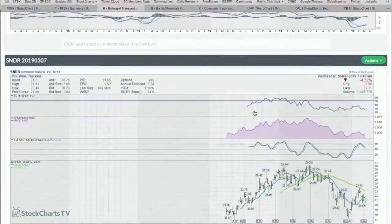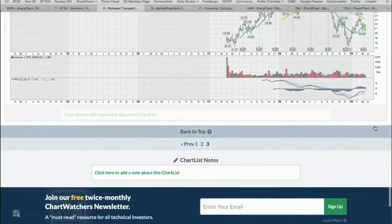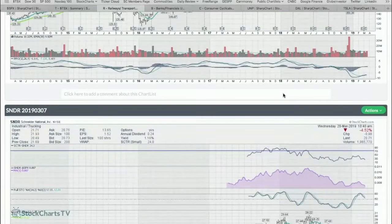Okay, next is Schneider National, big orange trucks everywhere. This looks like it's rolling over right below zero. So this is just a very bearish setup here. Not happy with any of it. Okay, that wraps up the railways.